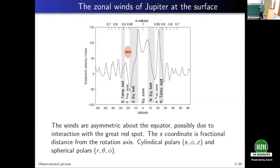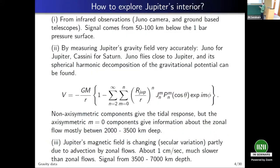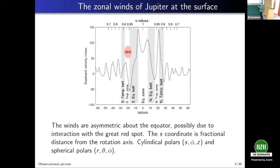I'll just go through a little bit about this. There's a strong equatorial belt here, which is eastward. I think Jeff is going to be telling us why it's eastward rather than westward on Thursday. There's a strong jet up here, which is about 21 degrees north. And there's the great red spot over here, which is rather disrupting the picture.